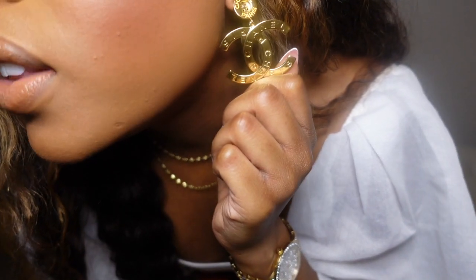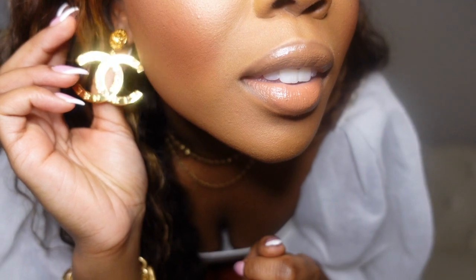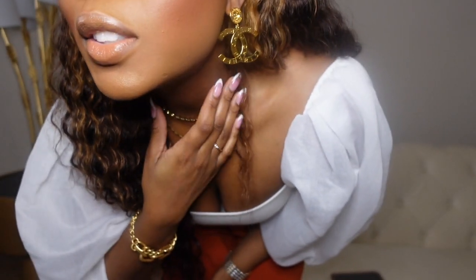Oh my gosh, I love the detail. I just feel like they would look so good with everything. Can you imagine if you wear your hair up? When I had braids, these were perfect because you just wear your hair up and then have these. The fact that I waited for these since November, I don't know that there's anything that I've wanted for that long that I haven't been able to get.